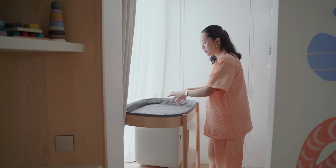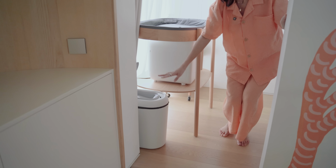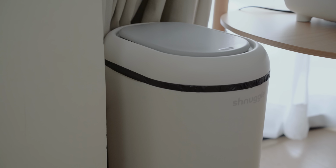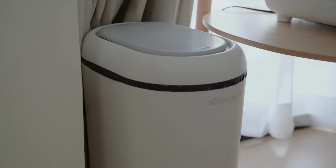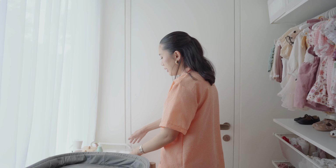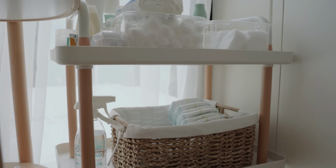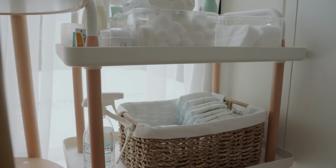And then if we need to change her diaper, we have our diaper bin over here, which is perfect. It's super duper sealed. The smell doesn't come out. And it's also beautiful, also in a rounded shape. This is from Snuggle. It's just beautiful. I never thought I would call a diaper bin beautiful, but it is truly beautiful. And then over here, all the supplies for all her rooming needs. We used this as well for Sienna when she was a baby. So now this trolley is in Bella's room.